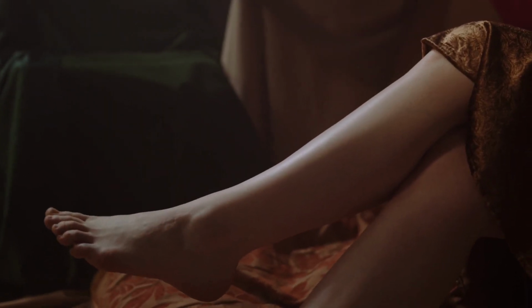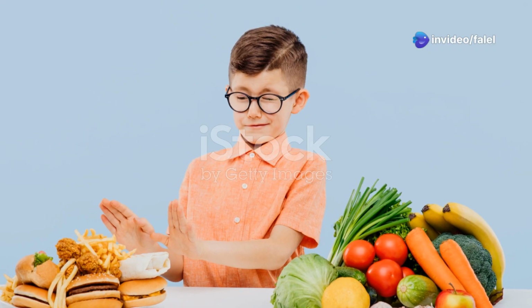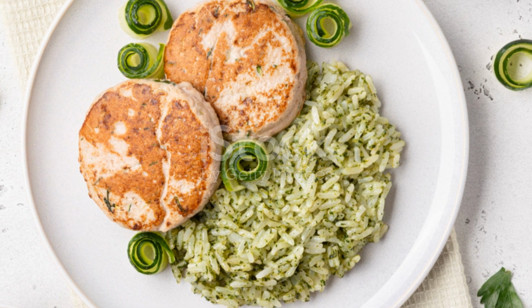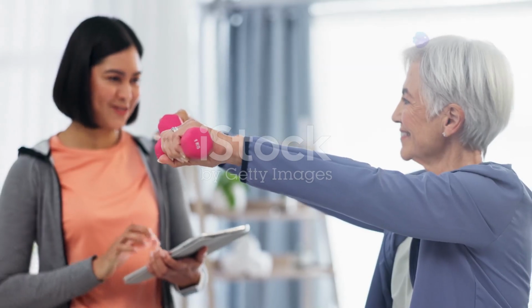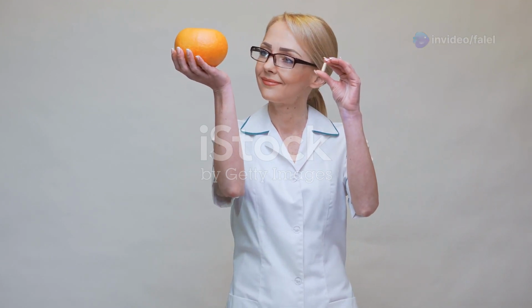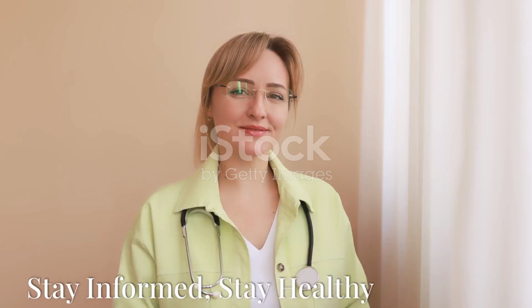So if your legs and feet are swollen, try propping them up on a pillow while you're sitting or lying down. And last but not least, let's talk about lifestyle changes. Reducing your salt intake can go a long way in preventing fluid retention. Regular exercise can also help improve circulation and reduce swelling. Remember, managing edema is often a team effort. By working closely with your doctor, following their recommendations, and adopting healthy habits, you can effectively manage your symptoms and improve your overall health.